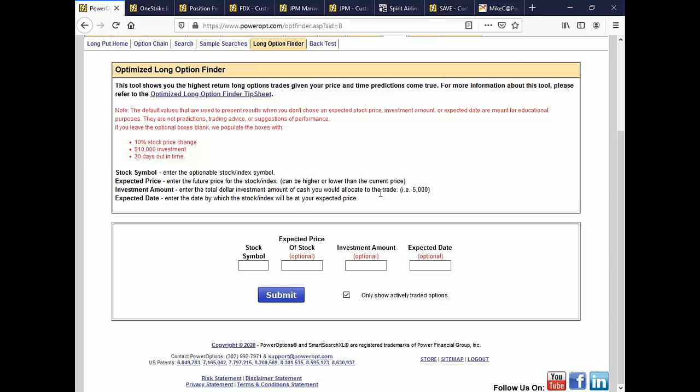And the long option finder sort of helps us. So if we're at SPY, and let's say I expect it to drop down to 262, for example, and I'm going to use $1,000 as an example. Okay, I'm just using this in the long option finder. Oh, I didn't put a date, so it's going to assume 30 days for me, I believe. And it's got a lot of calculations, so it takes a long time when you do SPY with the long option finder. I should have remembered that.